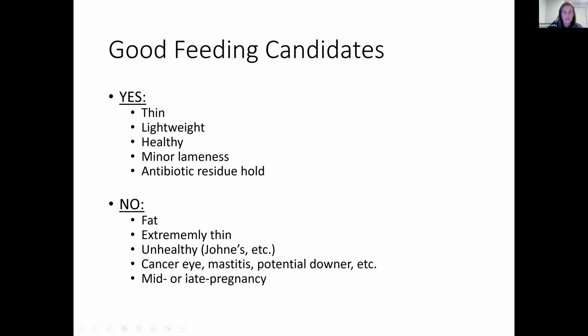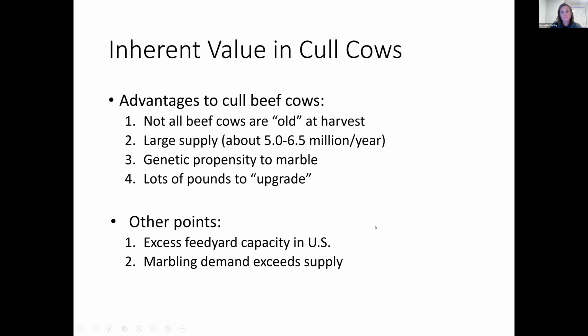But keep in mind that there are just some candidates where keeping that extra time on feed isn't going to help them any, depending on what ailments we might be dealing with. And then good feeding candidates, depending on pregnancy status, where they're at in pregnancy, we may be able to just put them into a different marketing group and capitalize on that.